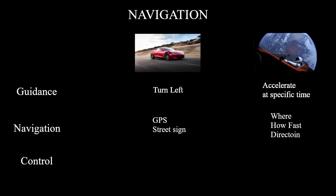The next point is navigation. Where am I? In a car it might be GPS coordinates or maybe just a street sign. In space it's where am I, how fast am I, and in which direction am I moving. Finally, we got control. How do I need to operate my vehicle to fulfill the guidance? In a car it might be accelerate, brake, or move the steering wheel. In space it's how long and in which direction do I have to burn my engines.